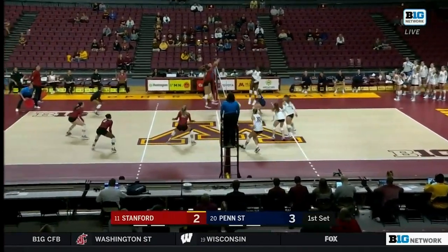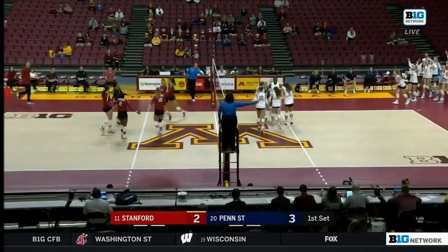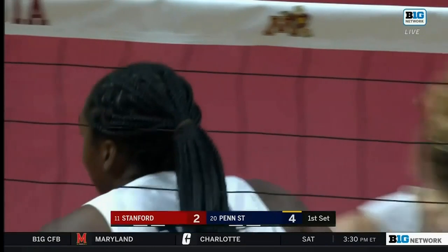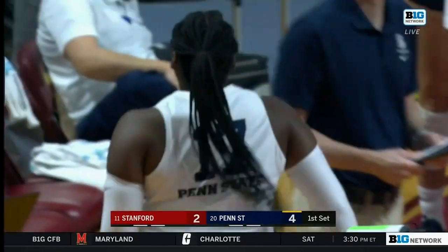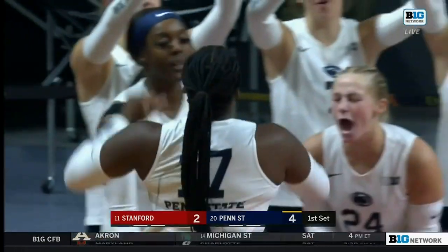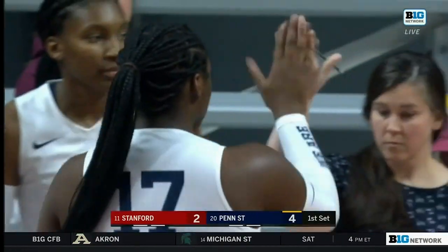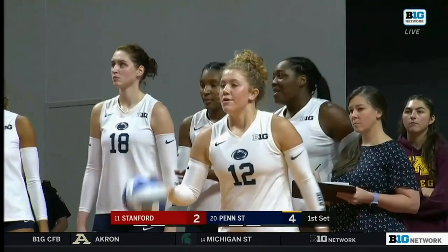Back to Wetherington. Such a powerful swing. Stanford takes it down on their side. Wetherington has such a heavy arm. If your block is not up and perfectly placed, she's going to find a way to use your hands in any capacity because of the strength that she brings from her arm swing.